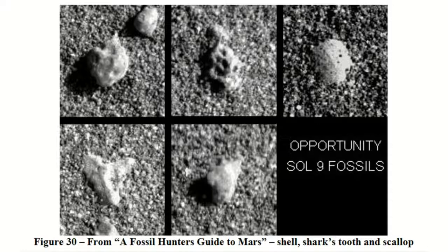It's a remnant of biology, isn't it? Yes. It's not literally a shark's tooth. It's just shaped like a shark's tooth, but it's a remnant of biology. Spiral shell, similar to a conch. These were found in Eagle Crater.